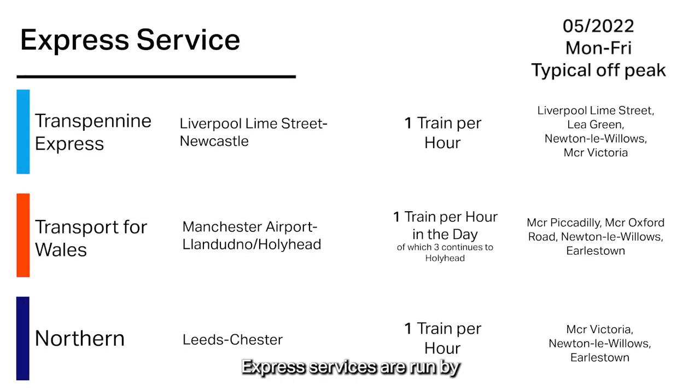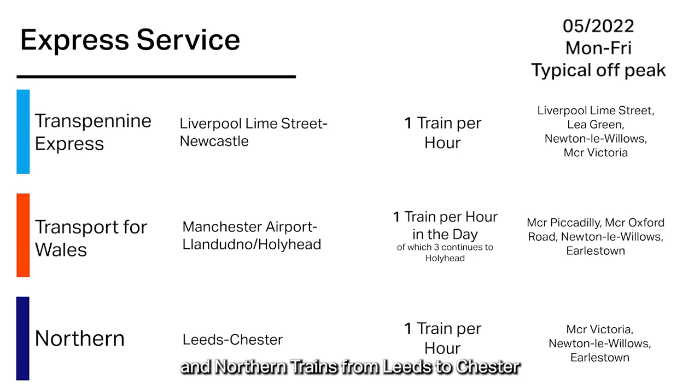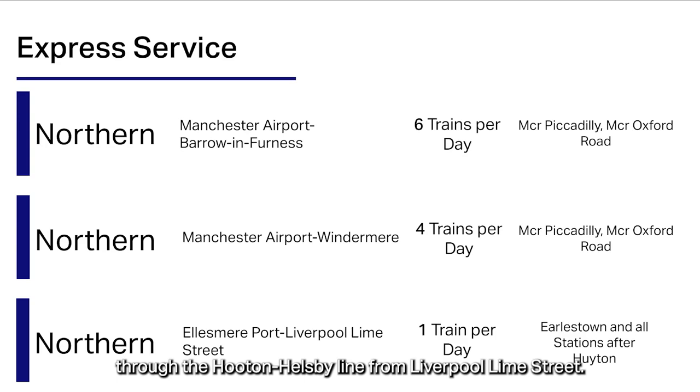Express services are run by TransPennine Express from Liverpool to Newcastle, Transport for Wales from Manchester to Llandudno and Holyhead, and Northern trains from Leeds to Chester, the latter two leaving the line at Earlstown. The Northern service from Manchester Airport to Barrow-in-Furness and Windermere also uses the line up to Parkside Junction, but not calling at any station after Manchester Oxford Road. There is also 1 train a day to Ellesmere Port through the Houghton-Helsby line from Liverpool Lime Street.